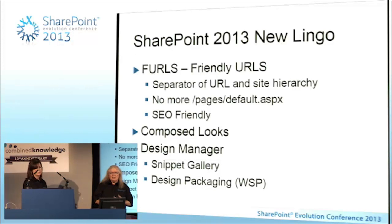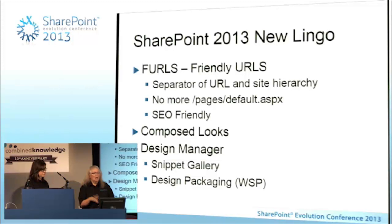Also, what you've got underneath the covers, which may also affect you when you start branding your sites, is the introduction of friendly URLs. Okay? So this is the separation of the URL from where the information is physically stored. So you could reorganize your sites, but all your links to those pages would remain true. Also you can specify what that friendly URL is. So you can hide very easily now, without getting a developer in, the /pages/ thing.